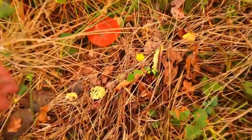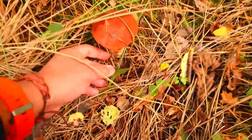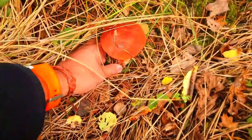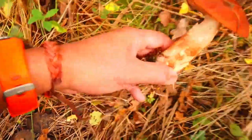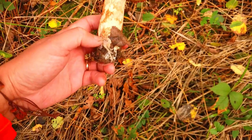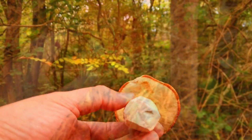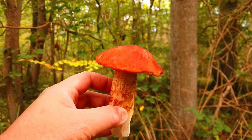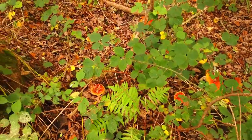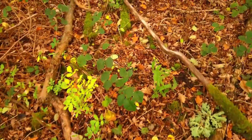So I found my first nice orange bolete. The stalk is still firm and the cap also. Look at this size. I think I found a mushroom paradise.